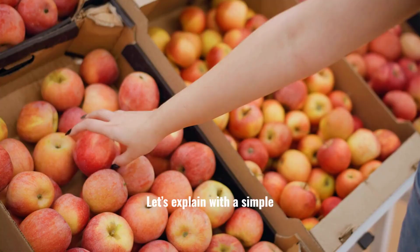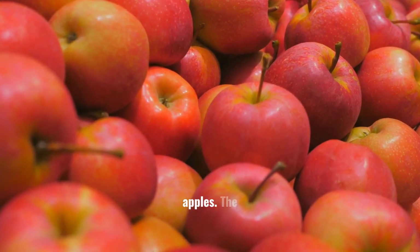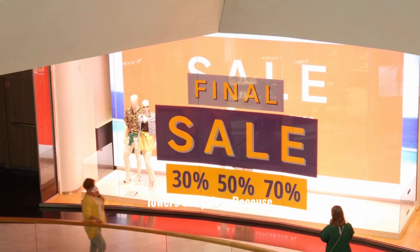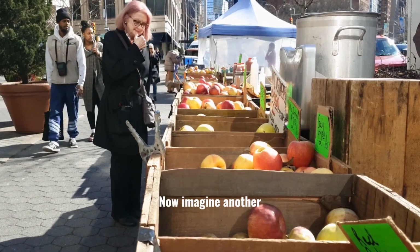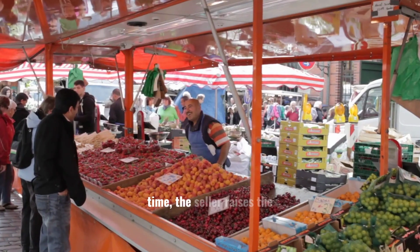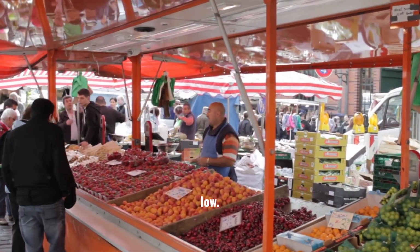Let's explain with a simple example. Imagine a seller at a market is selling apples. The apples look great, but nobody wants to buy them. What does the seller do? He lowers the price, because demand is low but supply is high. Now imagine another day. There are only a few apples, but everyone wants to buy. This time, the seller raises the price, because demand is high but supply is low.